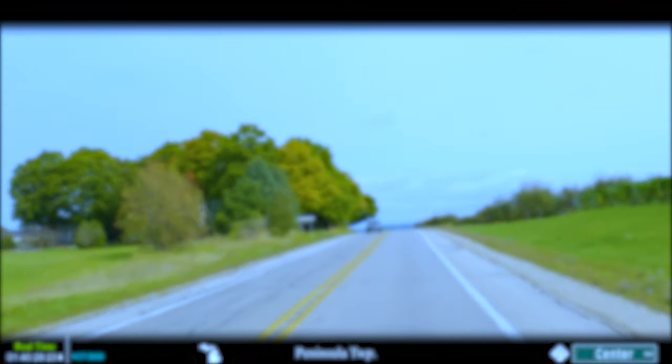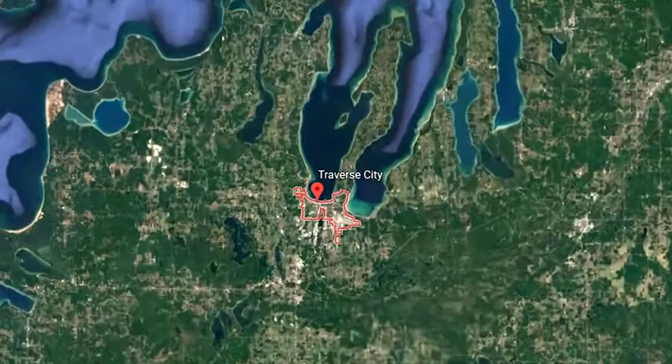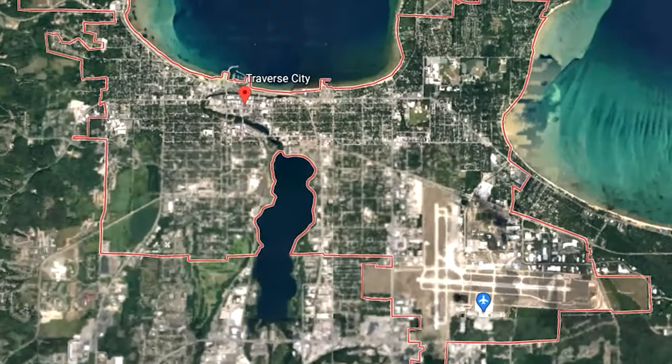As you can see, downtown Traverse City is full of activity. Business owners in downtown Traverse City benefit from the excessive foot traffic every weekend. This view overlooks the east arm of the Grand Traverse Bay. Traverse City is about a 4-hour drive northwest of Detroit and a 2-hour drive north of Grand Rapids.